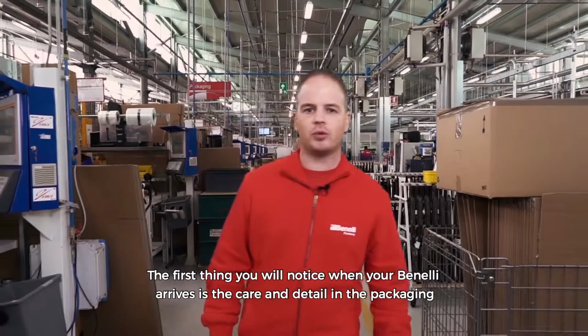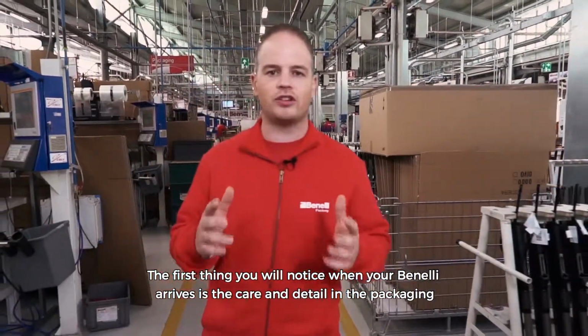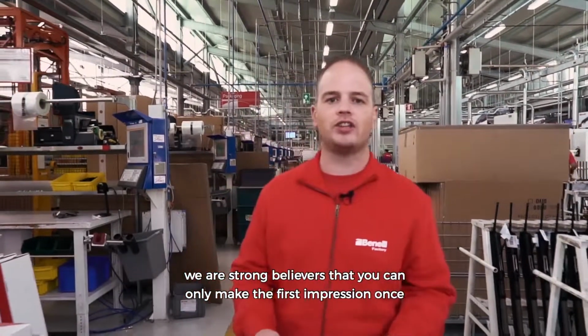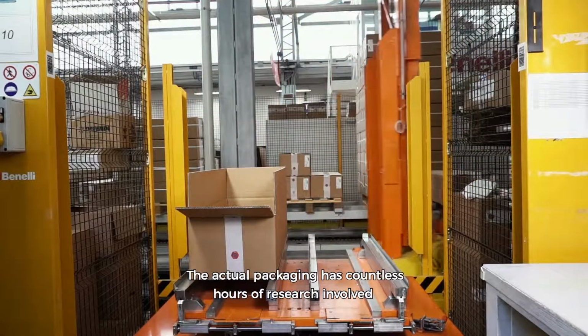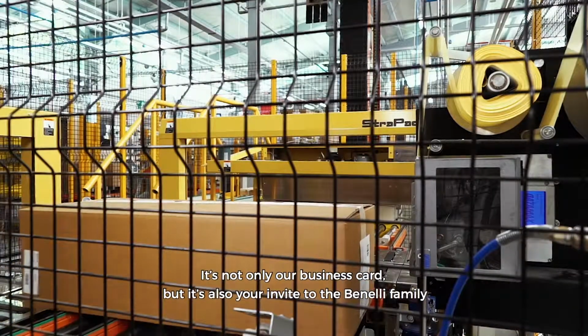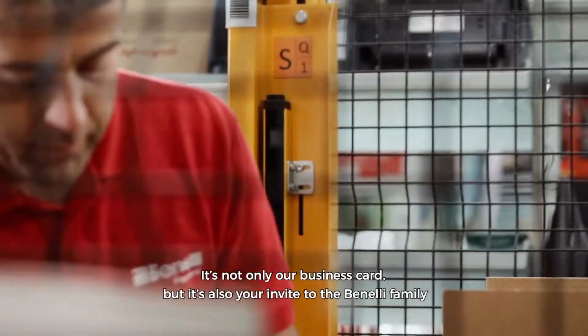The first thing you will notice when your Benelli arrives is the care and detail that goes into the packaging. We are strong believers that you can only make the first impression once. The actual packaging has countless hours of research involved. It is not only our business card, but it's also your invite to the Benelli family.